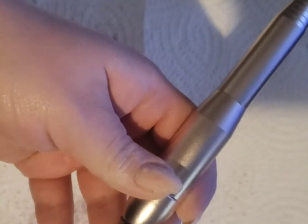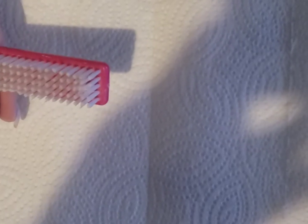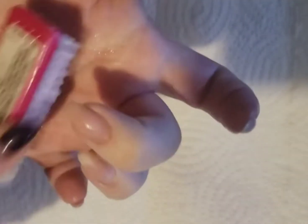Now I'm just going to wipe the dust off of my fingers and hand. I did pause for a second while I cleaned the dust off of my desk. Now I'm taking some rubbing alcohol on my manicure brush and cleaning my fingernails. I am primarily swiping down away from my cuticle to make sure to get all of that nail dust out from the sidewalls.